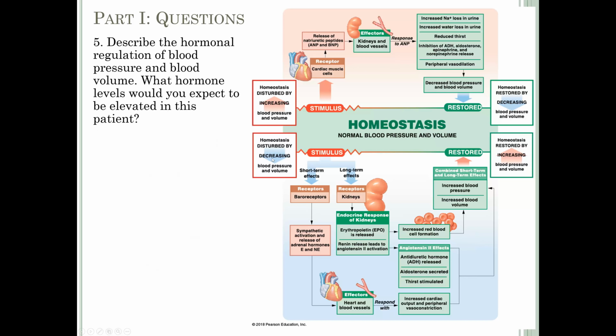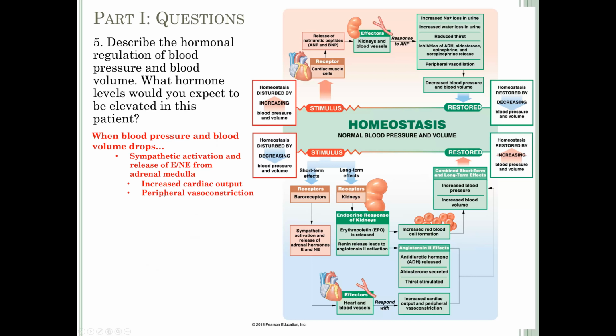All right, let's look at the other side. So when blood pressure and blood volumes drop, you're going to get sympathetic activation and release of epinephrine and norepinephrine from the adrenal medulla. These two hormones are going to increase the cardiac output by increasing heart rate and contractility, and they will also cause peripheral vasoconstriction.